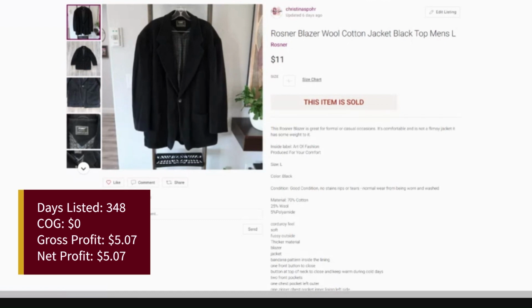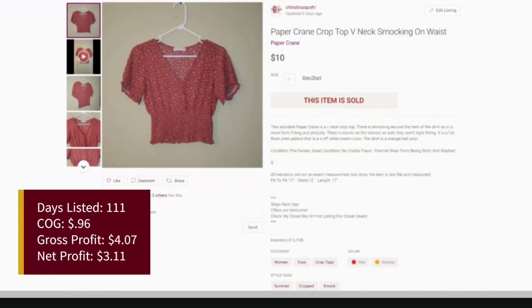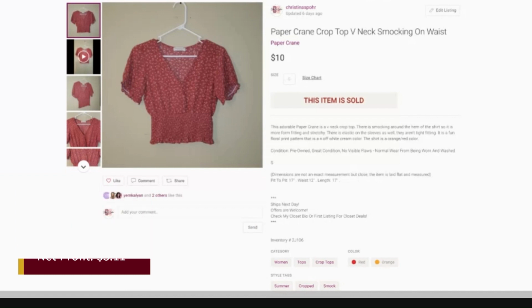Net profit of $5.07. Paper Crane crop top was listed on July 7th, 2023. It sold October 28th, 2023. That's 111 days listed. My cost of goods is 96 cents. It was listed at $15 and it sold for $10. The Poshmark fee was $2.95. I offered a shipping discount of $2.98, which brought my gross profit to $4.07 and my net profit to $3.11.